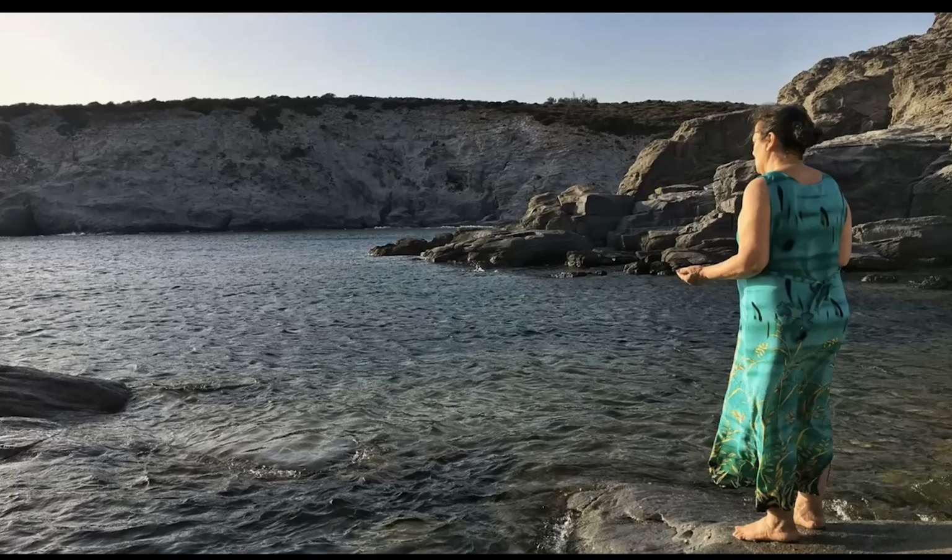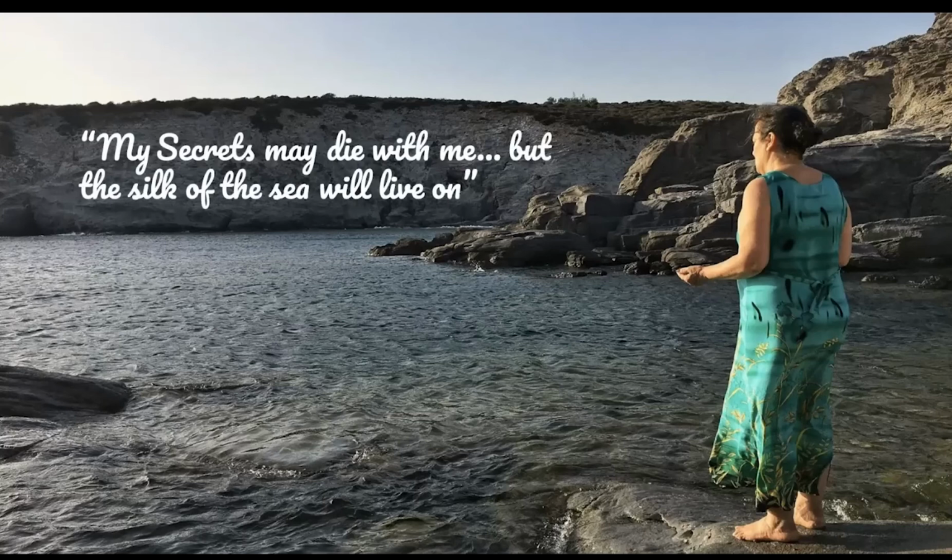Her chant mixes ancient Sardinian dialect and Hebrew, and pretty much echoes off the rock. I pray for what has been and what will be. She hopes to leave something to her daughter, but she doesn't really know what she's going to leave behind. So far, all we know is that she's the last person to know the ancient ways of how to weave this. My secrets may die with me, but the silk of the sea will live on.